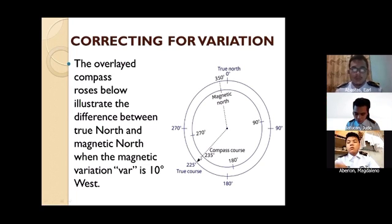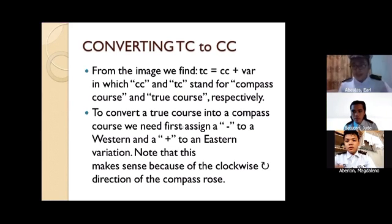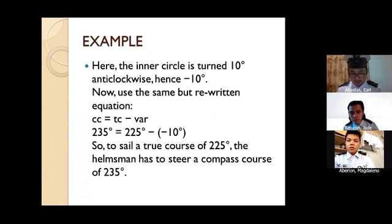So next, converting: TC is equal to CC plus variation, in which CC and TC stand for compass course and true course respectively. So in order for us to convert true course into a compass course, we need to assign a negative sign to a western direction. Note that this makes sense because of the clockwise direction of the compass rose. So next, we have an example. In the previous picture, the inner circle is turned 10 degrees anti-clockwise, hence 10 degrees variation.